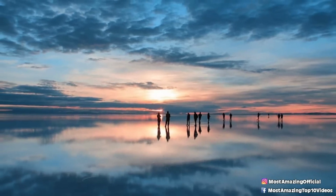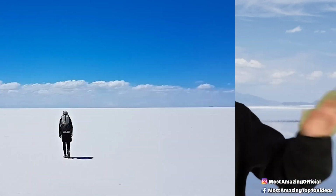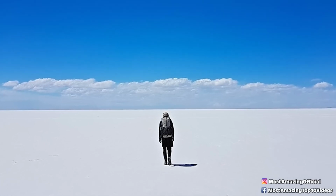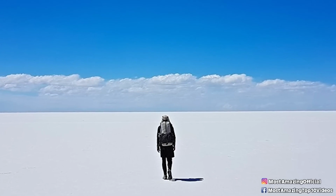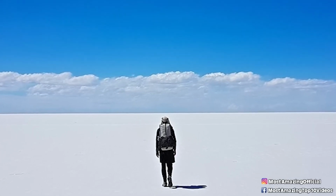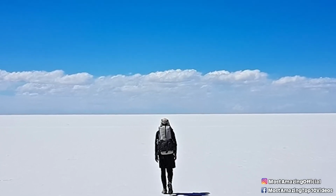During the rainy season, the salt flat becomes a giant mirror reflecting the sky and clouds in a breathtaking spectacle. It is truly unbelievable. It looks completely fake and is somehow super real. The unique terrain and climate of the area has also given rise to many unusual natural formations. The flat is dotted with small islands of rock and gigantic cacti, which serve as a haven for a variety of animal species. Yes, I said giant cacti.